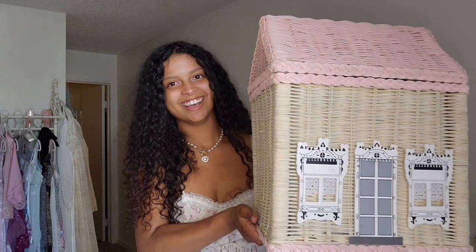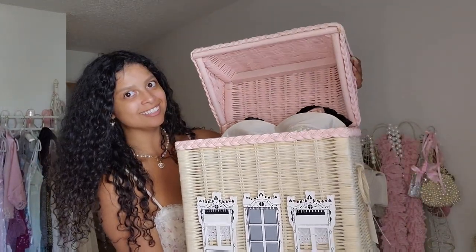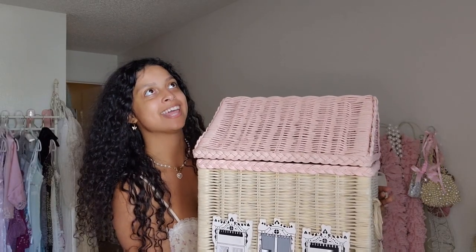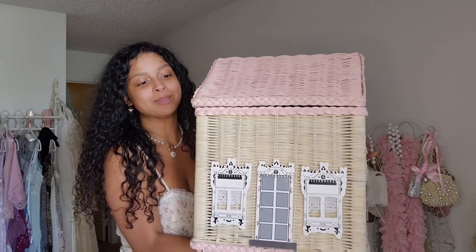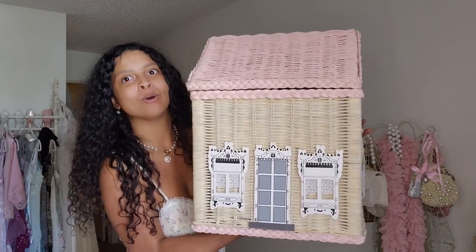I believe this is the last and final thing, but you guys. When I saw this, I was just about to melt. I was like, what is that up there? I thought it was a dollhouse, but I knew it was basket material, so I was like, is that literally a dollhouse basket? What is happening right now?